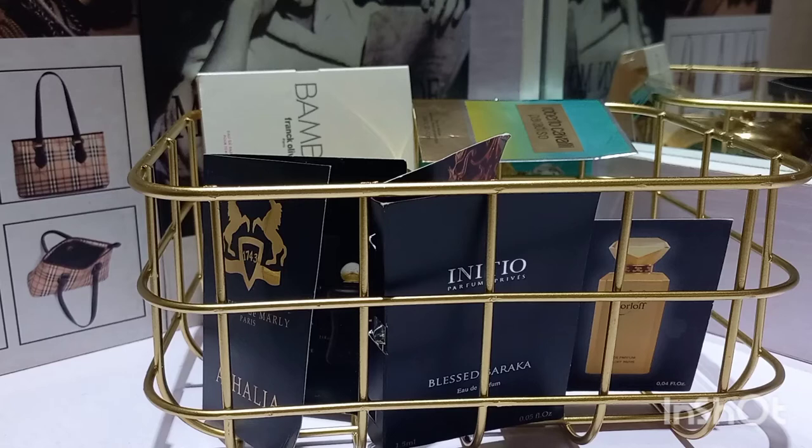And maybe from the reviews, I'd even have a chance to understand these samples well enough and know if I want to get full bottles, you know, ascertain if they're full bottle worthy. So anyways, I've got 5 of them today. 3 of them are niche fragrances. I've got 2 regular designer fragrances. Alrighty, so I'll go straight into the business of the day.